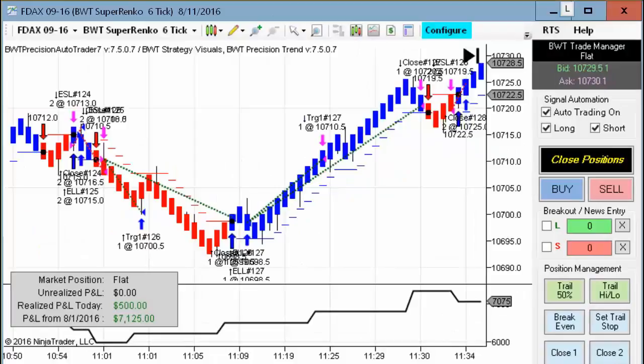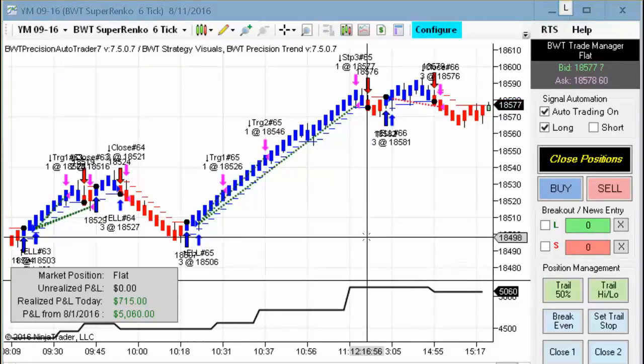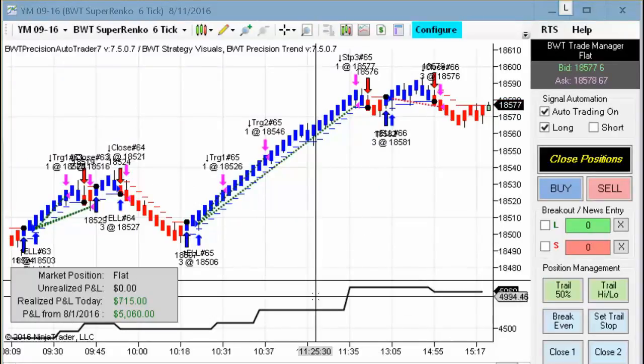Okay, next up is the DAX on the Superenco 6 tick. This did 500 on a mixed bag of trades today. Okay, next up is the Dow E-mini futures on the Superenco 6 tick. This did 715 for the day. This is trading three contracts.